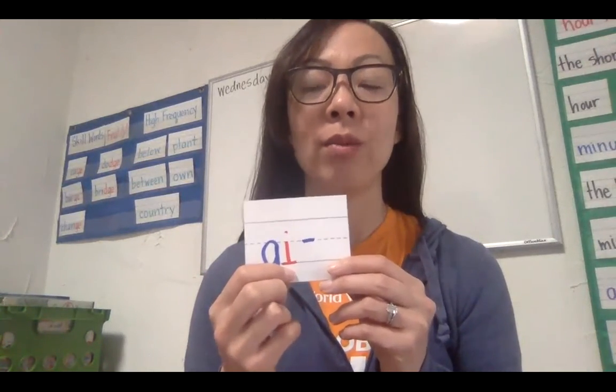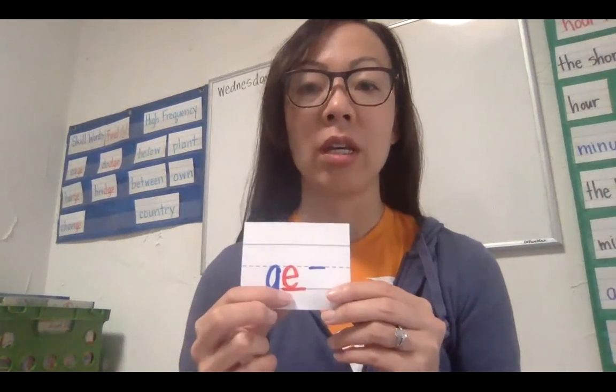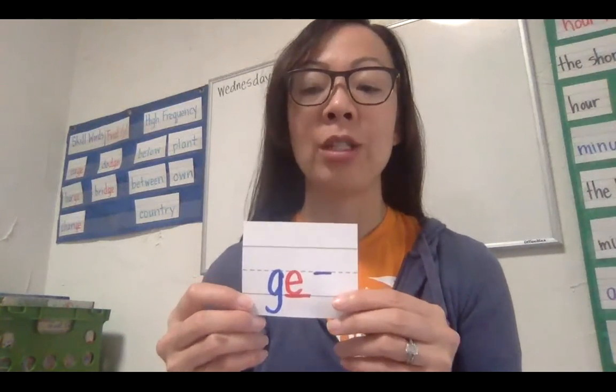This week, we've been focusing on the soft G sound that says J. And we know that when the letter G starts a word and it is followed by the vowel I, it will say J. Words like giraffe, giant, and sometimes we'll find it in the middle of the word, like the word magic. We also know that when the letter G has an E after it, it will also say that soft G sound, like gel, gem, genie, or germs.